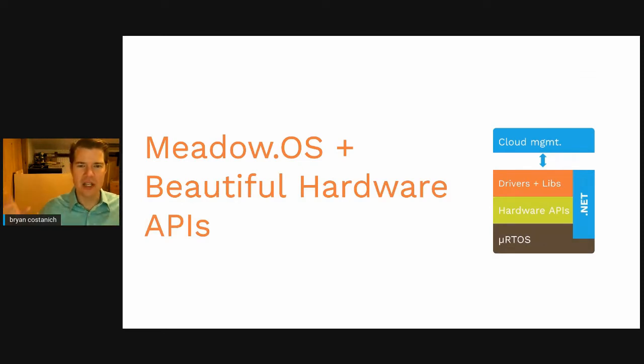Now, if we look at the Meadow stack as a whole, we see here at the base of it is Meadow OS, and Meadow OS is built around NuttX's kernel. It's a micro real-time operating system that is a battle-tested kernel. It's POSIX compatible, so it looks like Linux, but it runs on embedded devices. And I think NuttX is 19, 20 years old right now, and it is battle-tested. It is a beautiful piece of engineering.